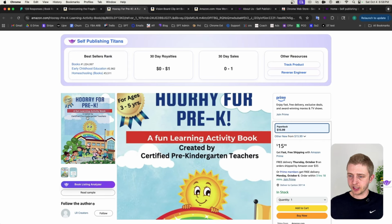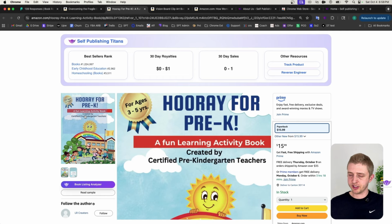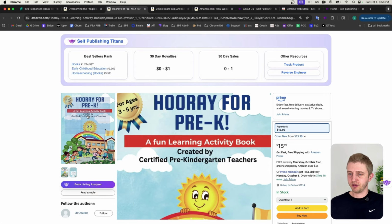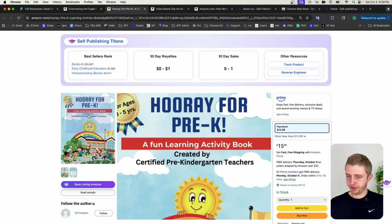So a fun learning activity book. So here, just a slight mistake is the fun is not capitalized. So that by itself would probably ruin the sale, since this is like an educational kind of book. So we definitely want to make sure that we have our spelling and grammar right. So definitely encourage you to fix that right away.